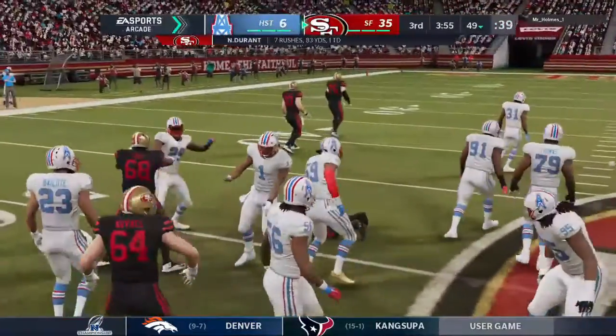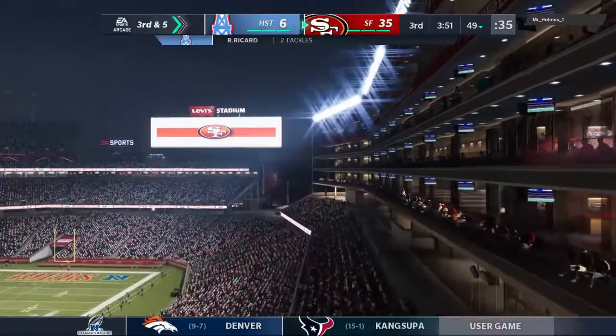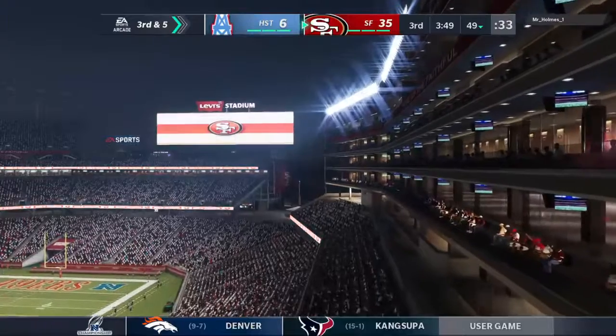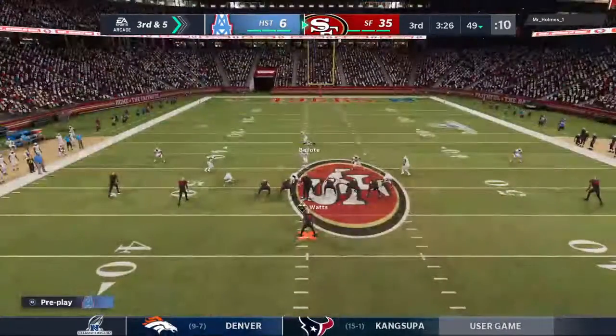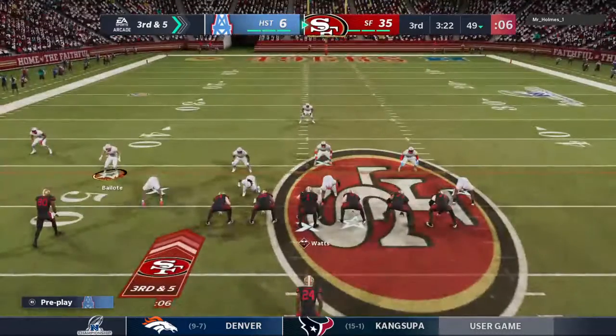And very little running room there. He did get a couple up to the 49. He was brought down. Just not a whole lot of room to operate there on that carry. No, not at all. They did a really nice job staying in their proper places and not allowing any lanes to open up.